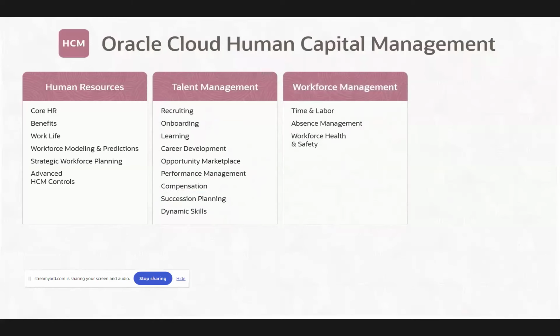With workforce management, you'll find absence management and time and labour. These naturally sit together as most organisations that implement both configure it so that the employee can enter both work time and absences on the time card instead of having to visit two different entry points. You'll also find workforce health and safety here.